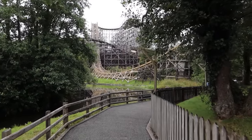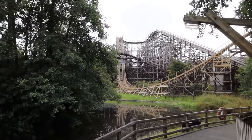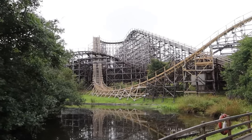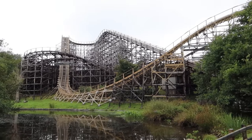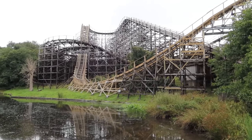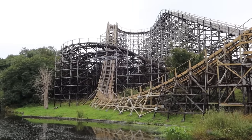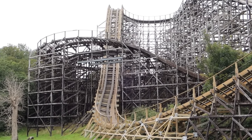Wow, look at this. The first drop completely rebuilt and reprofiled on Megafobia. The ride opened here at Oakwood in 1996, manufactured by Custom Coasters International, and the park have actually brought in the Gravity Group to come and do this retracking work. And not just retracking, a complete replacement of some sections, like we can see here from the first drop. And if I zoom in a little bit for you, you can see how it's been reprofiled. It's actually a little bit steeper now than it was before.